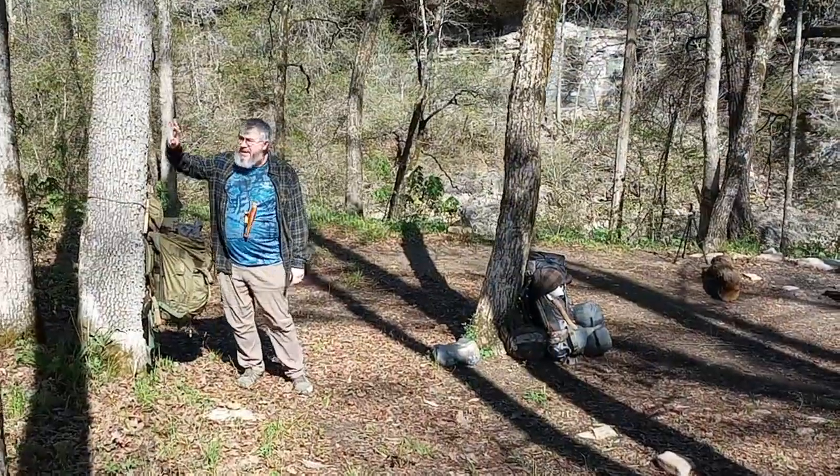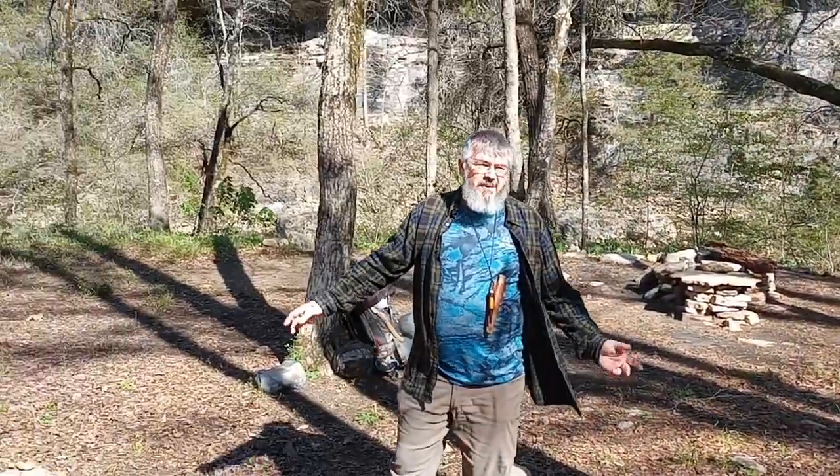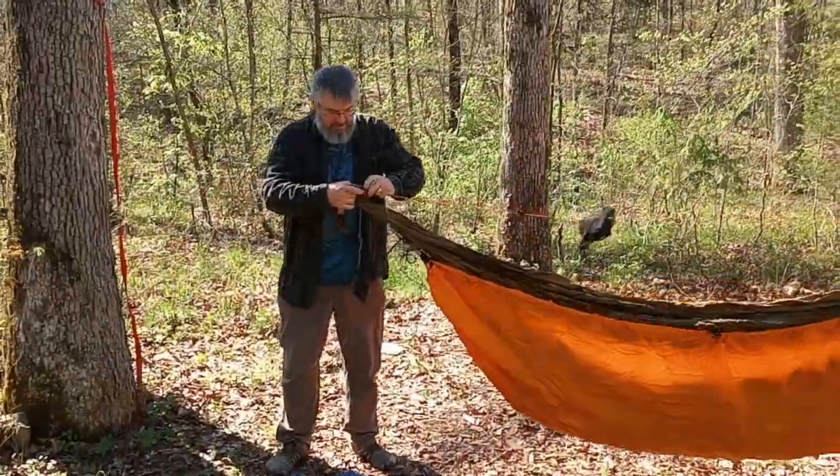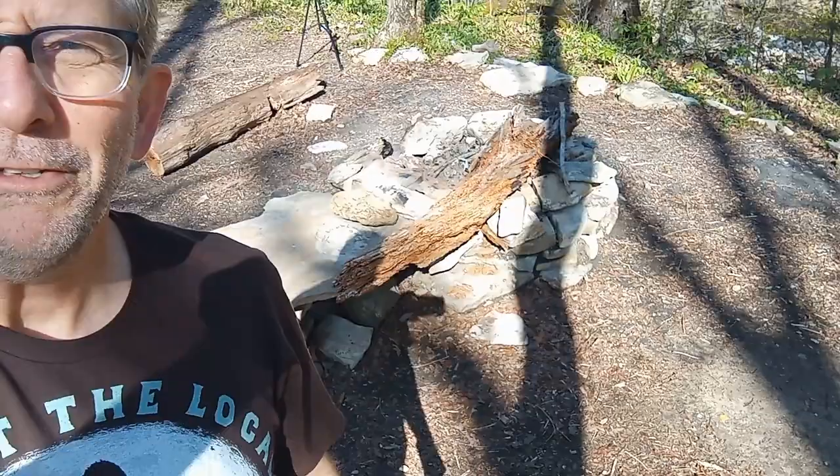I'm going to be sleeping in a hammock tonight. I'm going to be hanging from this tree to this tree over here, but I like them to be about 15 feet or so. Minnesota Mike setting up right over there with his hammock. Our fire is going to be right here.